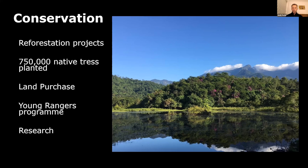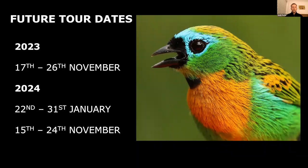So by coming on this tour, visiting Southeast Brazil with Naturetrek, you are helping conservation as well at the 2 lodges where we stay. So that's a very, very worthwhile thing to be doing.